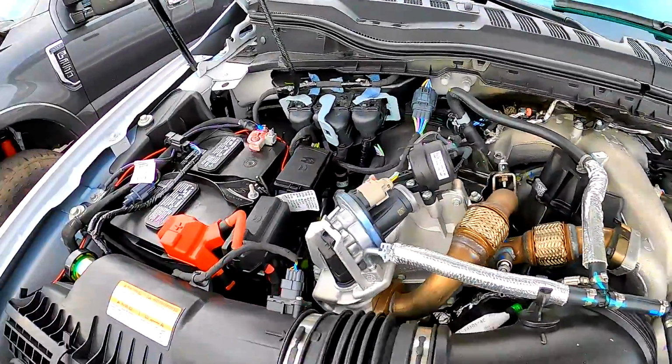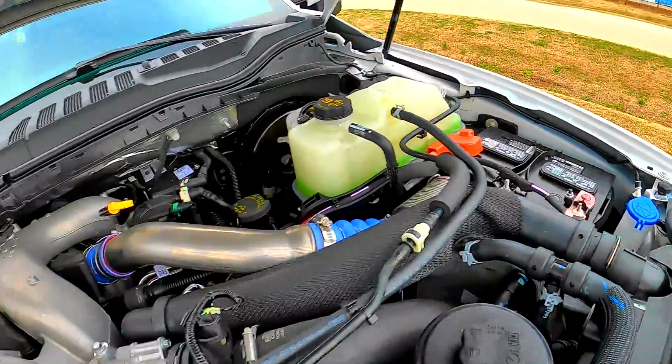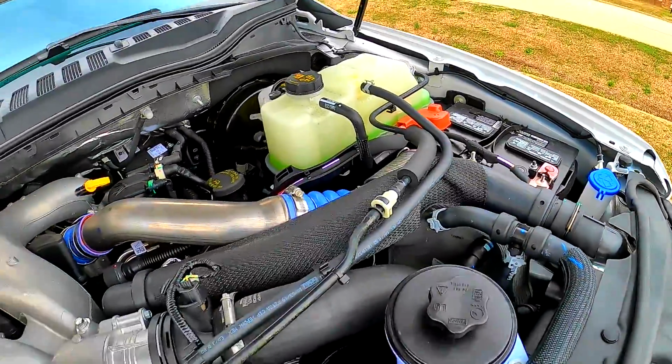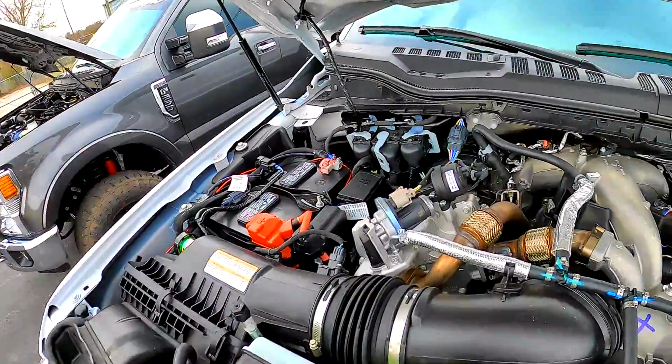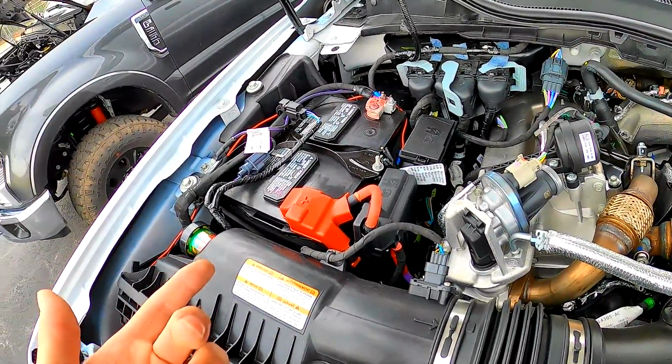Moving over to the other side of the engine, we've got, of course, two batteries, one on this side, one on that side. On the 7.3 trucks, dual batteries are an option. The truck we have over here does not have that, but we'll show that in a few minutes. But we do have dual batteries, of course, because this is a diesel.